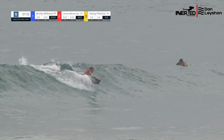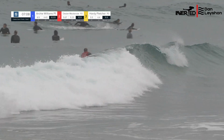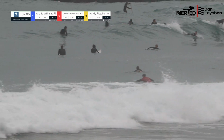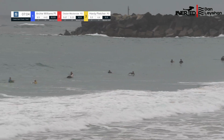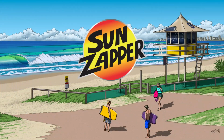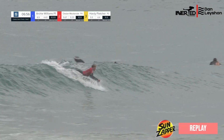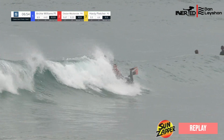Here we go, rider in red, Ocean McKenzie, looking down the line, forward spin. Not the biggest wave, but kicking out of that one. The guys are moving a little bit further south on the beach, trying to find those waves down there. There is still a bank just in front of us sort of thing, but they're just maybe out there. It's a bit different.